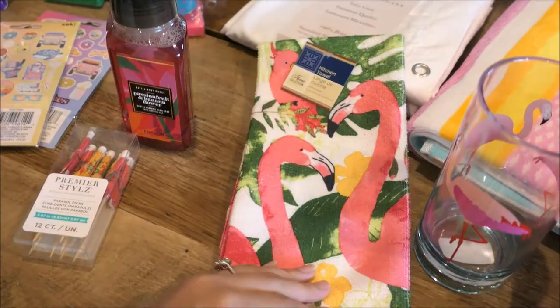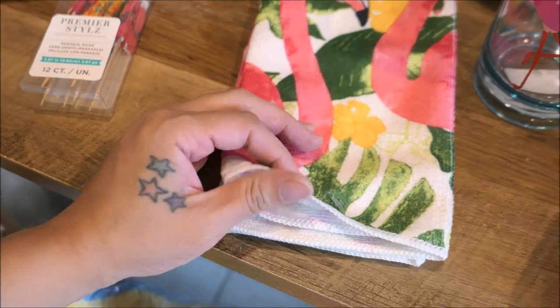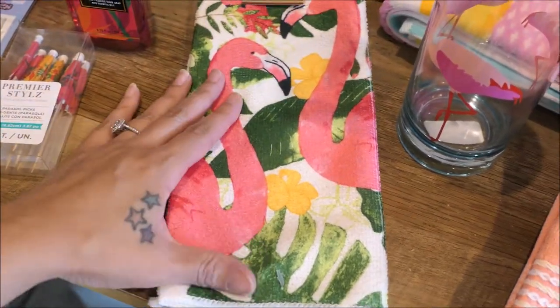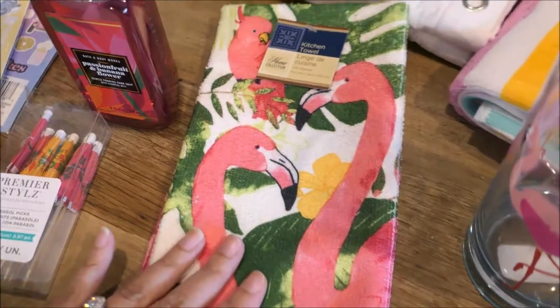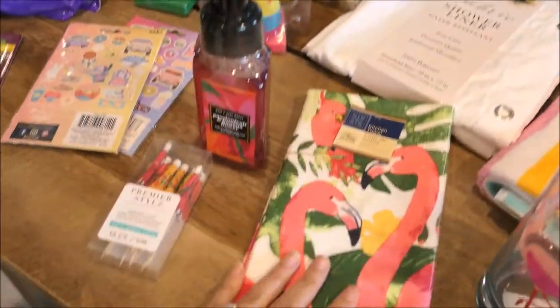I don't know if I'm really going to use it because I hate this type of bath towel material. It feels so cheap and I feel like water just repels off of it rather than soaking it up. So I might just be able to use this for some kind of decor. I don't know yet, but I picked it up because it was only a dollar. And it had flamingos on it, so it's going with my theme here. So that's why I grabbed this.